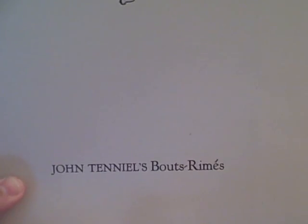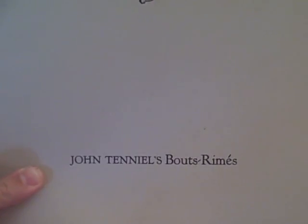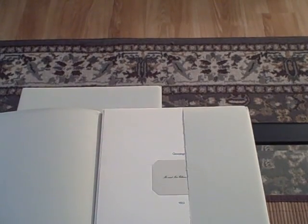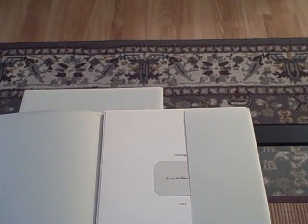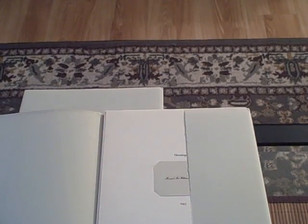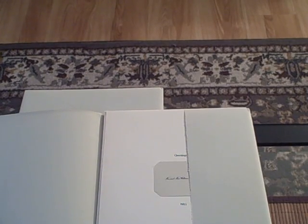these are special collector prints that were put out in 1933, which are selections from John Tenniel's Bouts-Rimés. And a Bouts-Rimés is kind of like a poem that's fed to other poets. It's somewhat hard to explain. I'm just going to read to you the definition here. It literally means rhymed ends, and it's a French word. And if I'm mispronouncing my French, I apologize. I know that some of y'all probably speak French. It's a kind of poetic game.